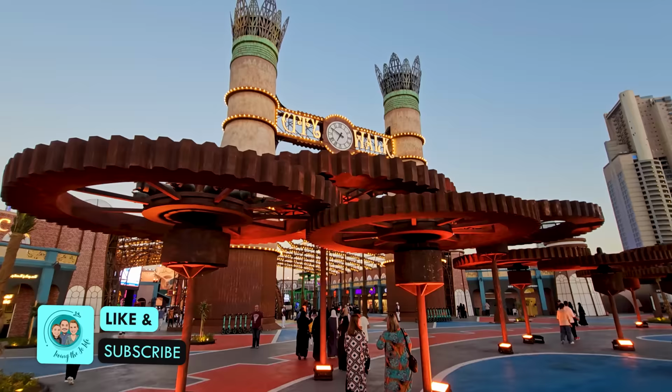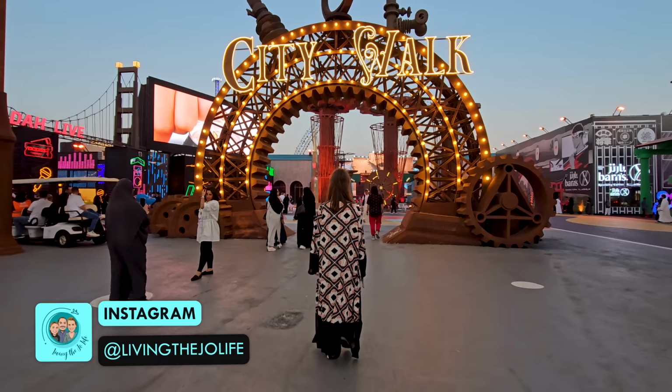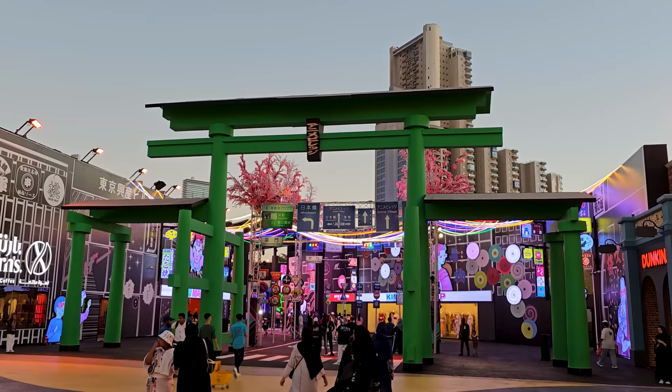It is so big, it has two different towers, and then when you walk in, you're immediately greeted with all these different directions that you can go to different sections of the park. I don't know which way to walk first. I can see there's a section called Jeddah Live and then a Japanese style section here. So which way do you want to go?